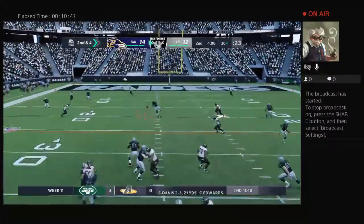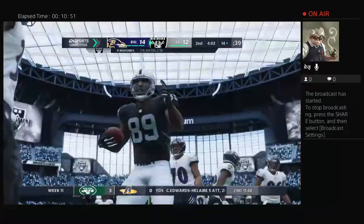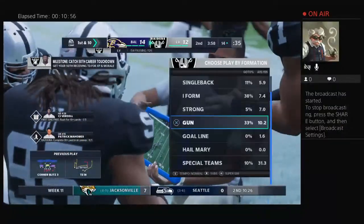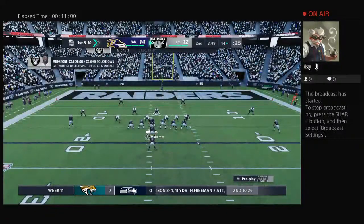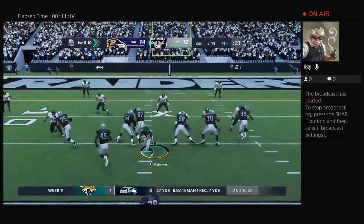From the gun, it's Mahomes. He'll get this one complete to Davis, and he's going to be taken down with the first down at the Ravens' 14. It's a pickup of 16 there, and it'll lead to a new set of downs. Here's a 1st and 10 at the 14-yard line.